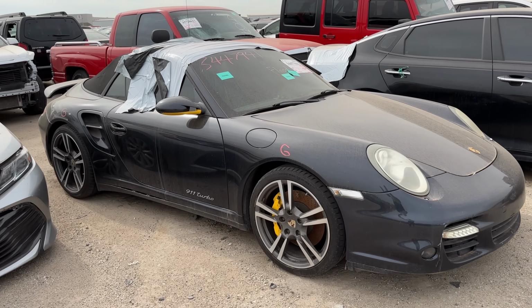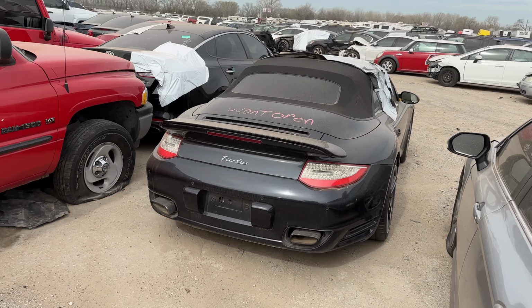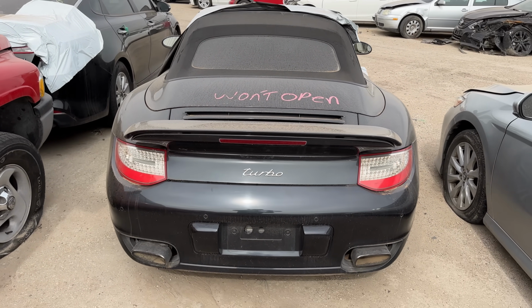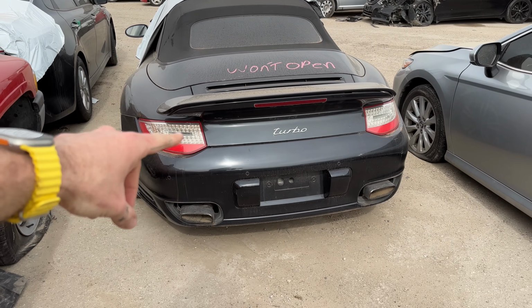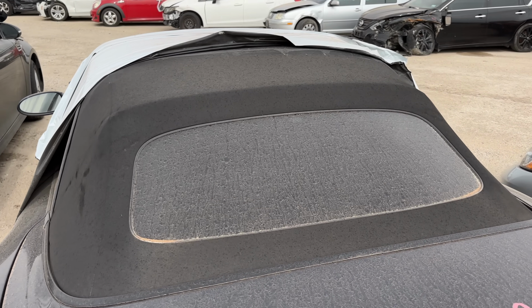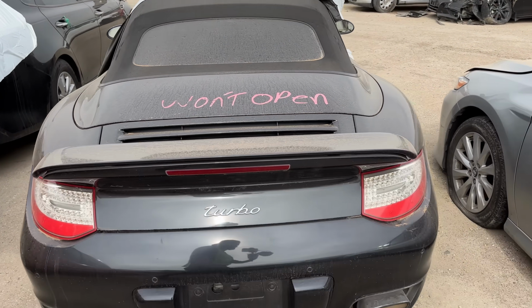You know what these things do to me. 997 turbo, possibly my favorite car of all time. We're gonna start off with one thing I love and one thing I'm not so fond of. 997.2, love that. The better taillights, the better rear bumper. And now for the thing that I don't like, I'm pretty sure you guys know where this is going, the soft top. Not a convertible guy, especially not on a legend like this.